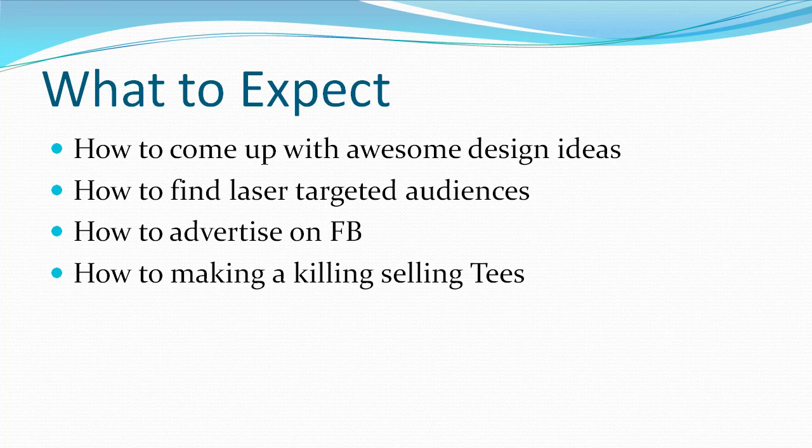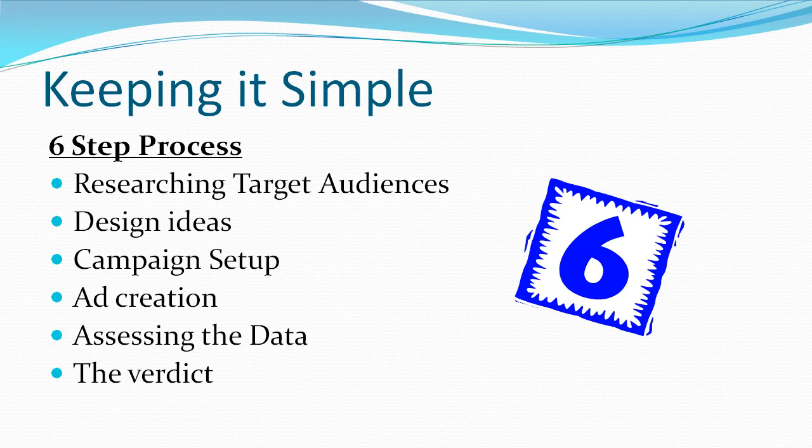Okay. Next, I want to show you how to actually advertise on Facebook and why Facebook is such an awesome place to advertise for Teespring. And then eventually, how to make a killing from selling shirts. Okay, so I hope you're pumped, hope you're excited, because it's going to be quite intense. In saying that, as always, I like to really keep it simple.